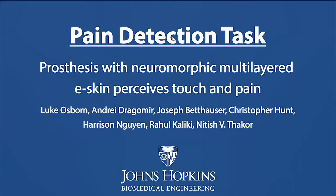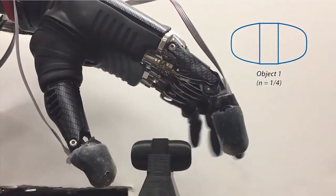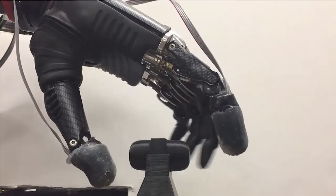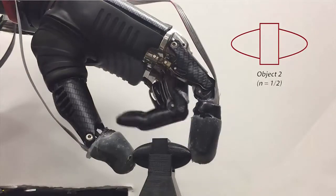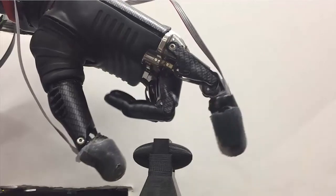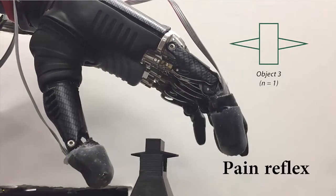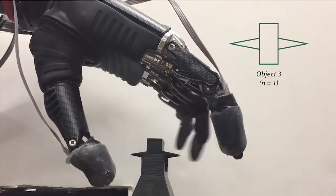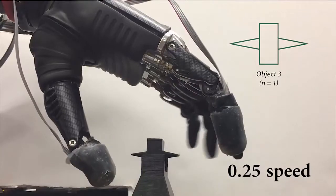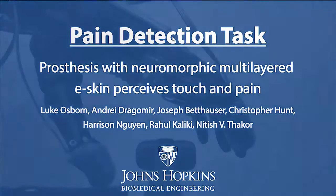Okay, so this is the work Luke Osborne, my PhD student, implemented. This is our prosthetic hand. It has that e-dermis, or skin, at the tip, and it's touching these round, nice objects, all is well. The prosthetic hand is controlled, it's opening and closing. Now it's a sharp object. And what happened? When you touch something sharp, you react, there's a reflex. The sensor signal is short-circuited to the spinal cord, and you get that reflex. So this is now modeled.